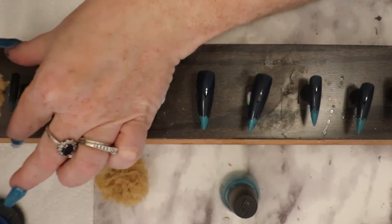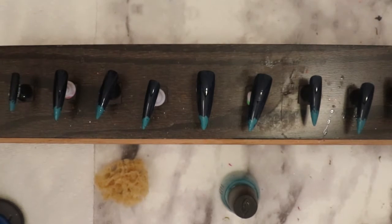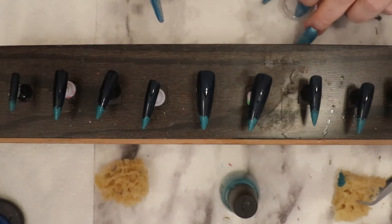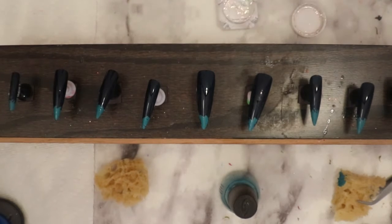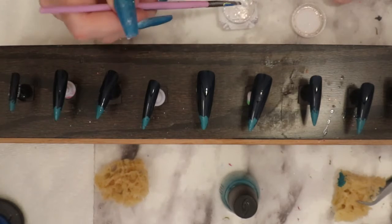Okay. Tips fighting me today. Wow. There. So I got a little bit of the green on the edge. That's kind of what I was going for. I think I might even add a little splotch of iridescence here.